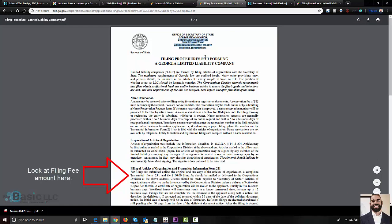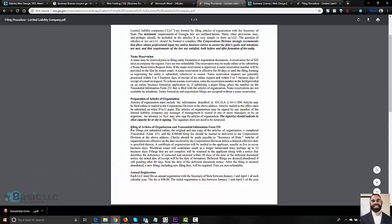And then from there, what I would do is when you mail it, I would get a tracking number just to confirm that it got there on time. And you'll see here you can follow this information. It kind of gives you a breakdown of what should happen. And then every year after the first year is $50, and you can actually pay that online.